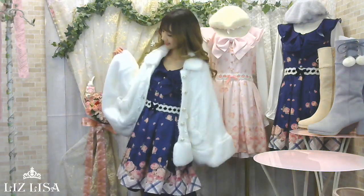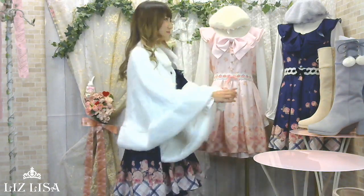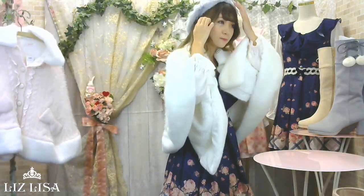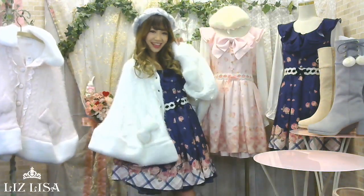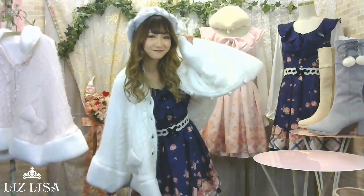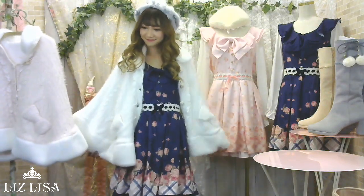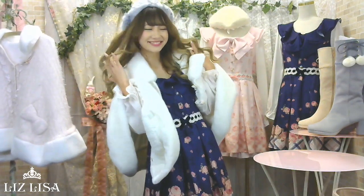So for those who just joined us, we would like to introduce this amazing beret again. It's a classic beret by Liz Lisa, and we added cute ribbons all around the beret. The material is perfectly coordinated with the poncho. A very cute small ribbon line all around the beret to improve your cuteness. The soft material is really warm and a must-have when making cute hairstyles, giving a very nice volume to your hair.